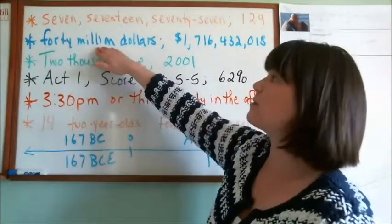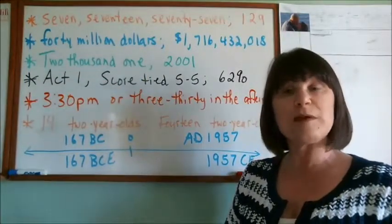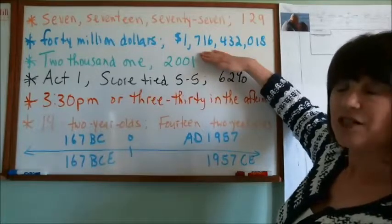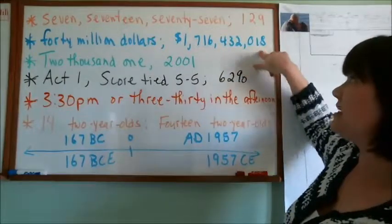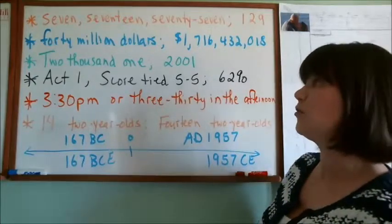If you have an approximate amount of money, $40 million for example, that is going to be word form. If you have an exact number, however, it's going to be numeral form. 1,716,432,018 is an exact amount, so we're going to use the numeral form.